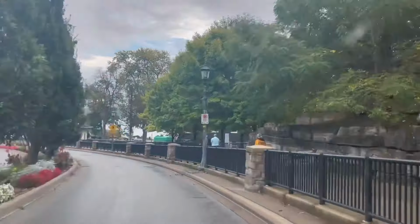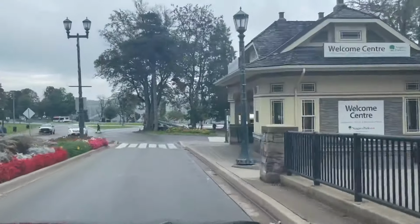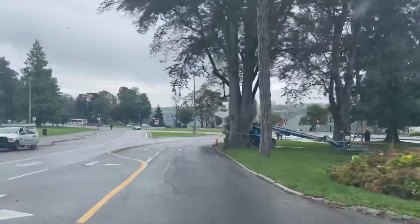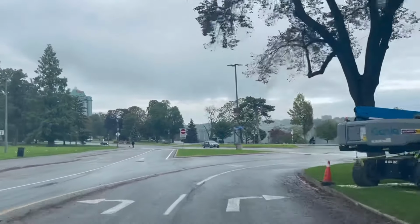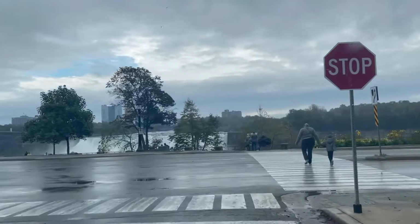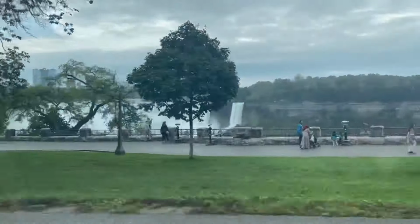Today our first stop is Niagara City Cruises. There are two types of boat tours in Niagara Falls. Hornblower Cruises is the boat tour in Niagara Falls, Canada, and the Maid of the Mist is in Niagara Falls, America. So today we are going to Hornblower Cruises.